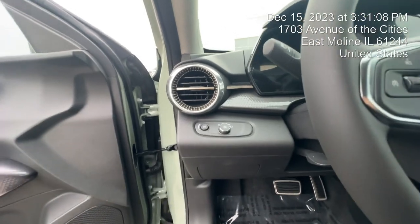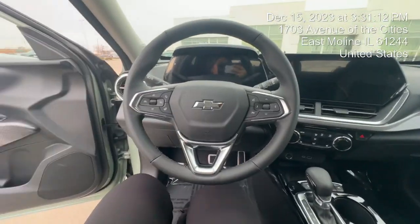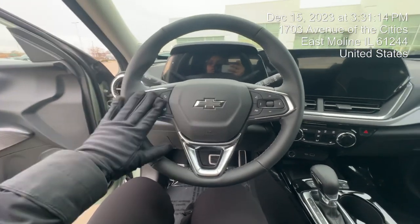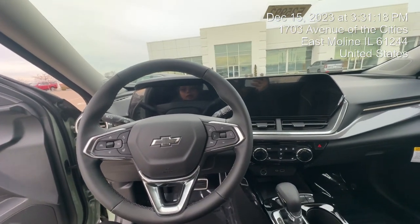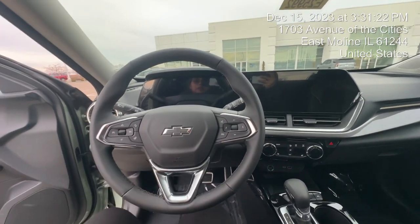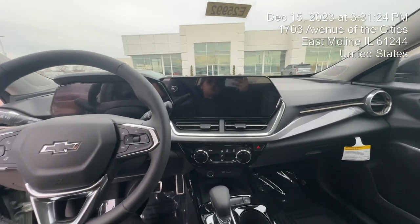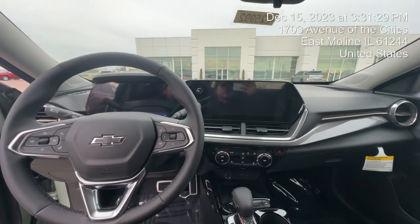You got your lights right there. Coming right in front, you do get a heated steering wheel right there. Cruise control. Controls for your music right there. And hanging up or answering your phone. Bluetooth settings right there as well. Beautiful huge screen. Let me turn that on for you guys.